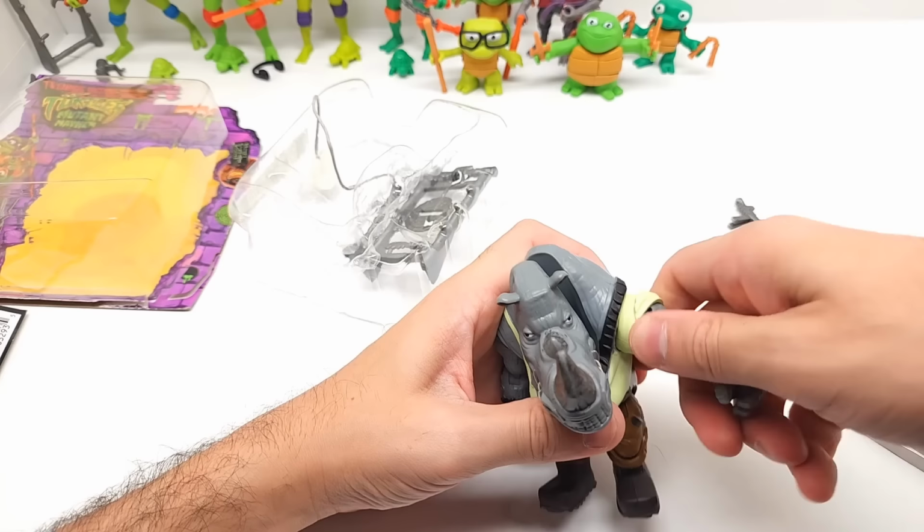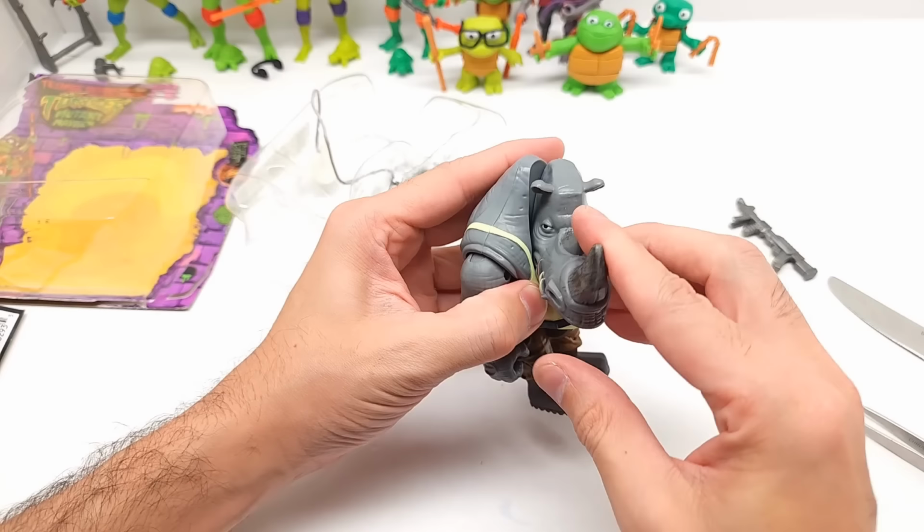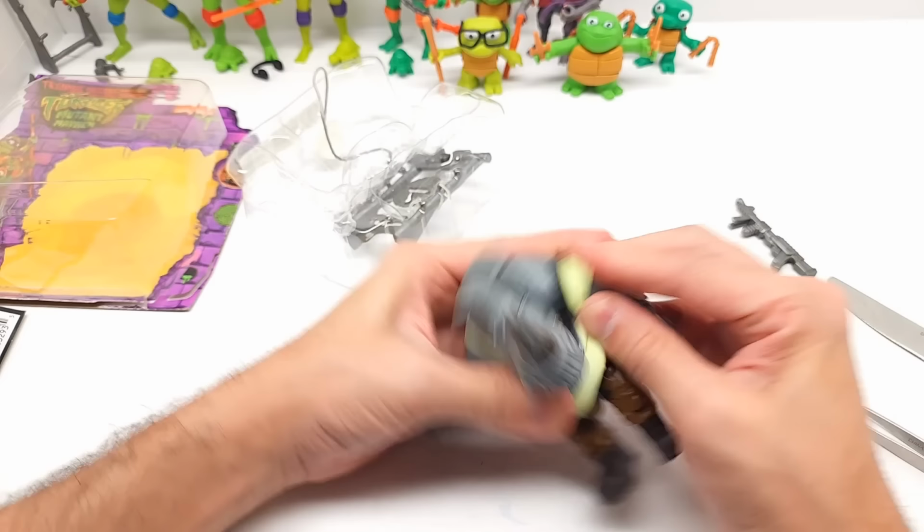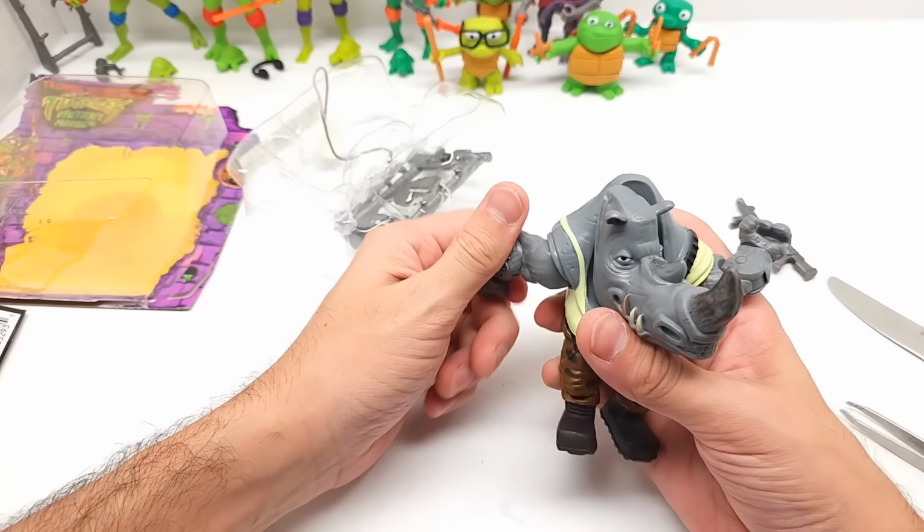Wow, look at that. That is a huge head. And it only swivels from left to right. So no up, down. Let's see the arms. Got one sleeve. And I'm like, there we go. I had to push it all the way in. There we go. Okay, so the arm does turn all the way around still. Look at that. Comes up almost to a 90 degree angle on that side. And this one, nowhere near.